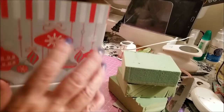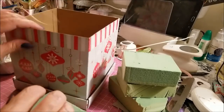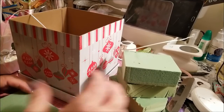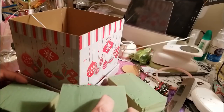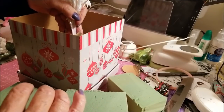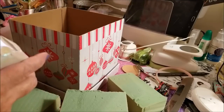All right, so now what I'm going to do is, the package that I got was 2 of these boxes, and all I've done is just put them together and put the lid on the bottom. And the next thing I want to do is, I have cut my pieces of foam. I'm just using this floral foam. And I am going to place this balloon weight in the bottom.